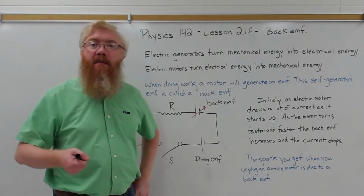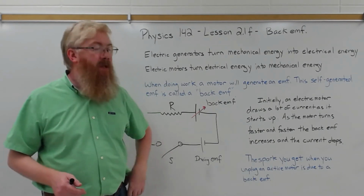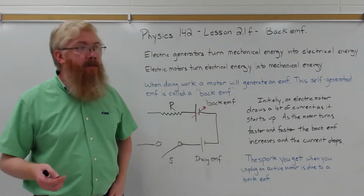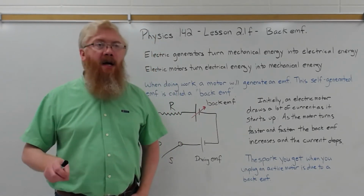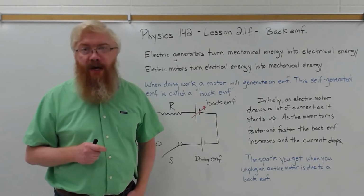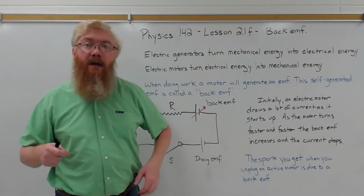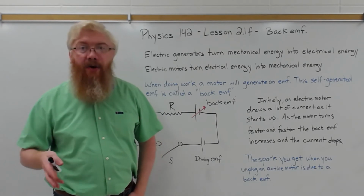So when you plug in a motor or turn it on for the first time, especially a very powerful motor, you might notice that it draws a lot of current. For example, in some old houses, when the refrigerator compressor first turns on, the lights might dim a little bit in the kitchen, or whatever else is on that circuit.